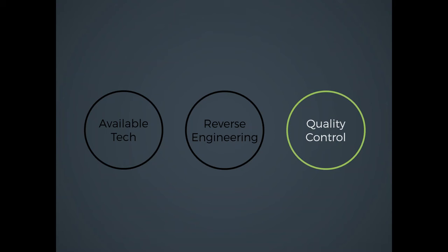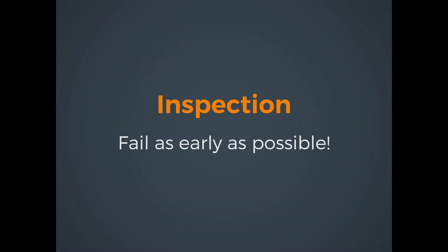Let's move on to, like I said, everybody's favorite, quality control. The inspection department. My theory is you want to fail as early as possible. Failure is not something that we as engineers like to talk about, but we have to come to grips with the fact that it does happen. And of course, the sooner that we can identify a failure and correct it, the better off we are, because it's cheaper and we run into a lot less headaches further down the road.